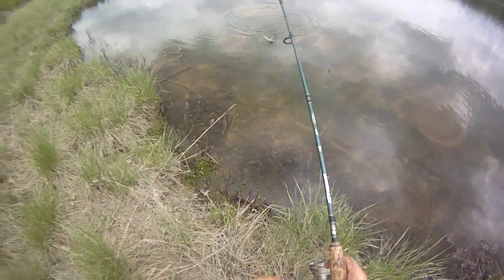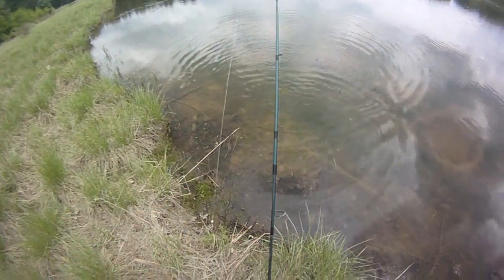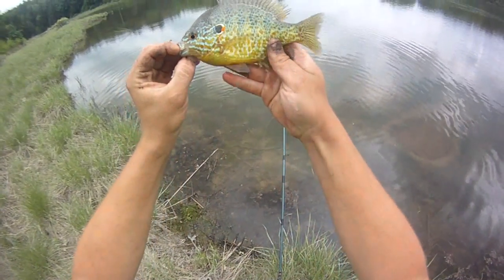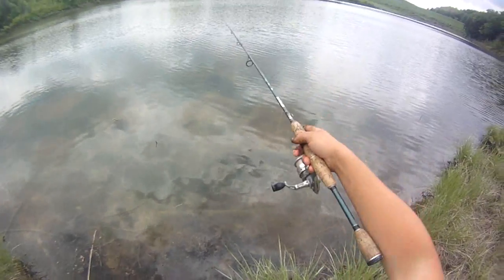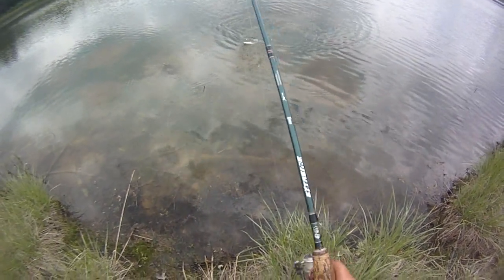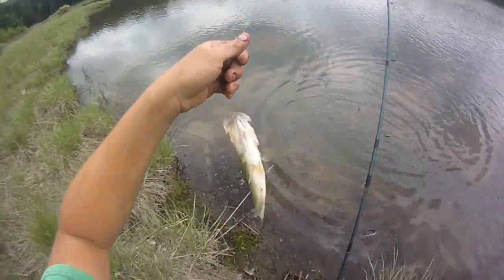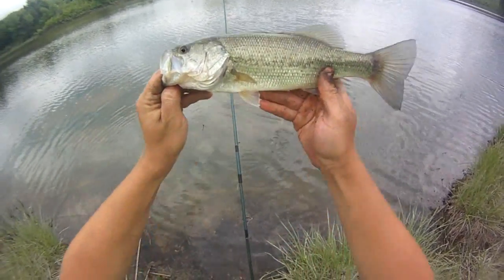Edge pumpkin seeds here. Man, he's a feisty one. There we go. Just had this guy on a moment ago. Is that a bass or something? It looked like a big flash. Yeah, probably a spawning largemouth. That's funny. Didn't really expect that at all. I can't quite see out that far. I just see there's a bed there. I thought it was a sunfish bed.